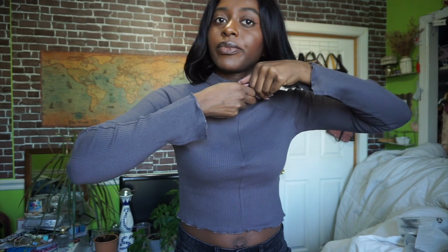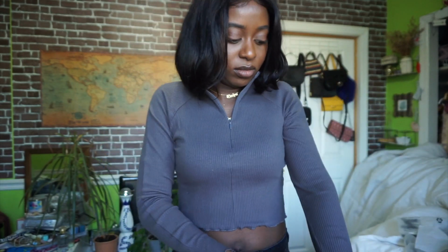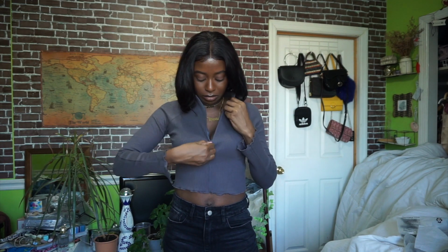I don't know what it is with Shein and their sleeves and their long sleeves on me just always fit so weird. Like they're always too baggy, like too much space by the armpits, like you can see right here. And then the sleeve is super short, so I don't know what it is. Maybe my arms are just freakishly long, but other than that, I really love this top. I think it's super cute and casual, but you could dress it up.